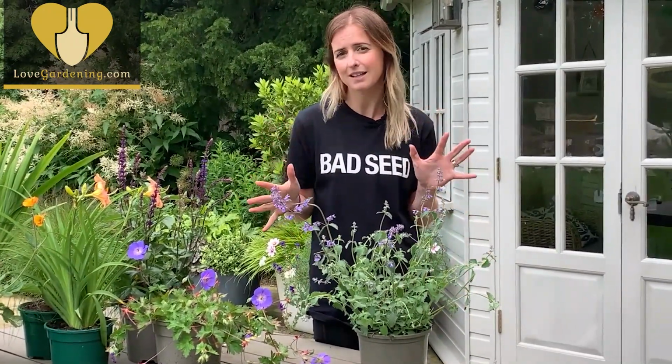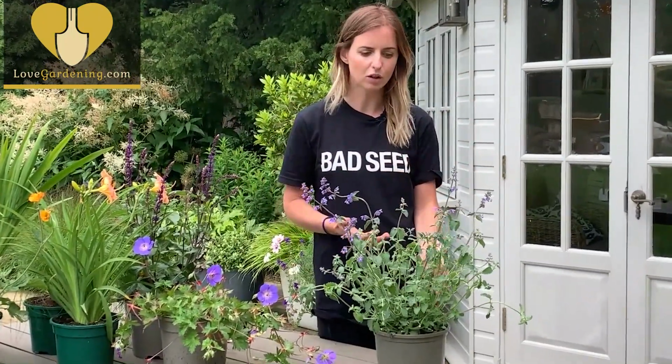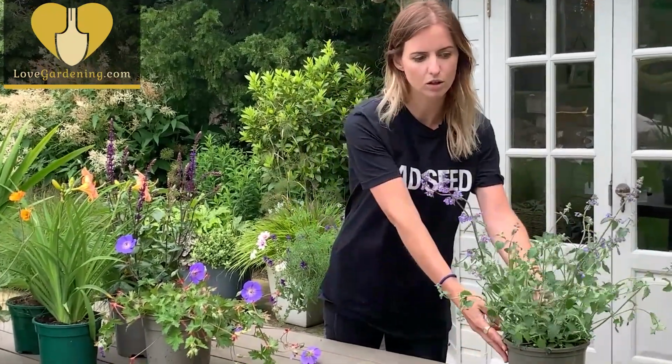And apart from cats loving it, humans love it too, and it puts on such a great display for such a long period of time. So that is Nepeta Walker's Low.